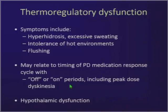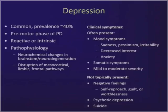I mentioned before the temperature dysfunction, and this can be quite problematic for patients. So they can have excess sweating, they can have flushing, and sometimes this may relate to the timing of their Parkinson's medication cycle. So for some, it's when they're on and having dyskinesias, and for some people, it's when they're off and wearing off. So it can be quite complicated, and we might need diaries to sort some of this out. And this may also relate to dysfunction in the hypothalamus. So again, much more of the nervous system is involved in Parkinson's.